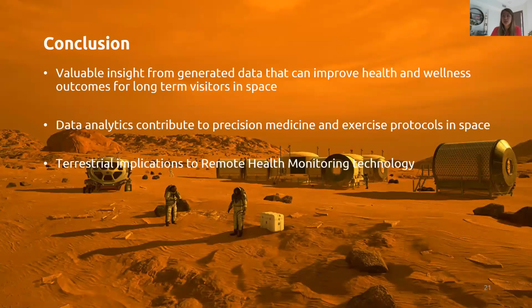So in conclusion, the integration of countermeasure data in addition to physiological data and other manual information that can be inputted into this online health analytics platform can ultimately improve the health and wellness of astronauts in long duration spaceflight. And the data analytics generated from such a platform can contribute to precision medicine and optimizing exercise protocols in space for the astronauts.